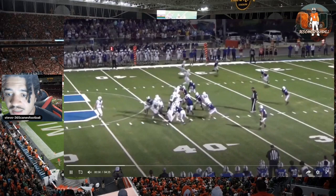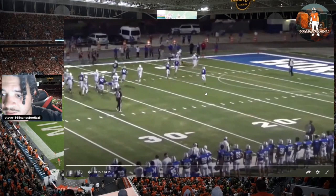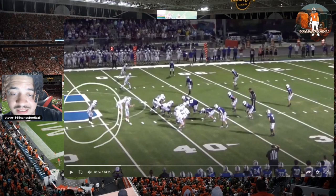Great job by his receiver out here blocking. We see your family. And then here's another cutback for you. We to the crib with it. So, this is nasty. I mean, he got patience and speed. That's a deadly combo.